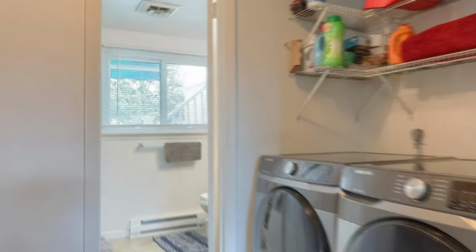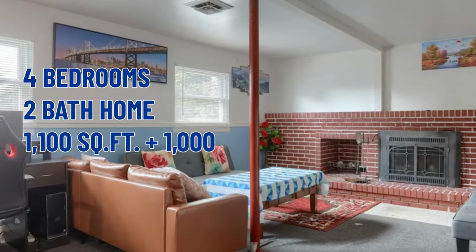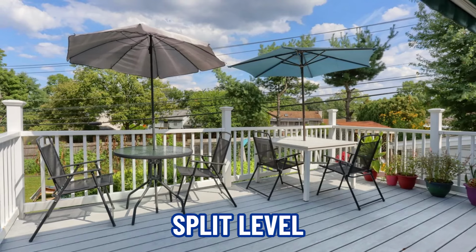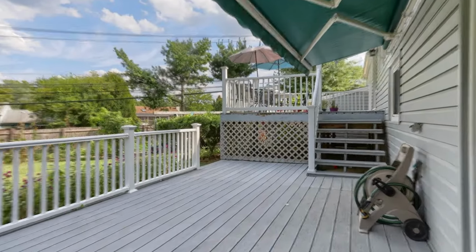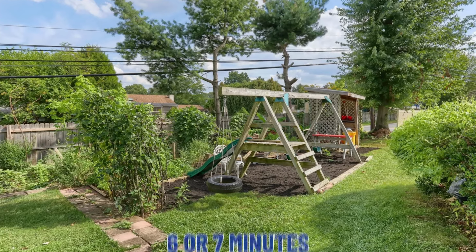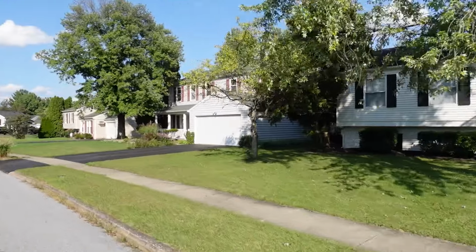Just to recap, this is a 4-bedroom home, 2-bath, with almost 1,100 square feet above grade and an additional 1,000 below grade. Like I said, it's a split level, built in 1978, and the price per square foot is right around $304. Now this is very close to Linglestown Road, and you're only about 6 or 7 minutes from downtown. So it's pretty conveniently located right here in Susquehanna Township.